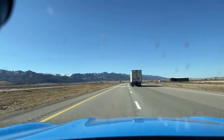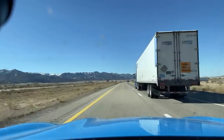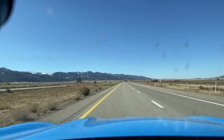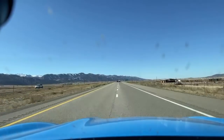Going for a pass here. I need to keep an eye out for exit 57, I believe. What EV would I buy today as a daily driver? Taycan Cross Turismo, no question, not even a thought. That's the car for me, all day long. Wagon, fast, great charging curve, one of the best. The fastest road tripper proven.